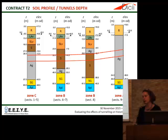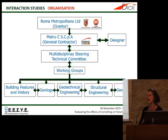Now, to give you an idea of the context in which these studies were carried out, it may be worth having a look at this flowchart that summarizes the organization of these studies of the interaction between the line and the tunnel.